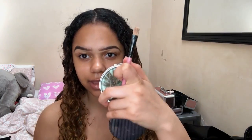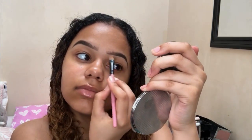Now that I've concealed the bottom of my eyebrows, I'm just taking this flat brush and blending in the concealer. I also like to take the spoolie end of my brush and just brush the front of my brows to make them ombre a bit more. Then I'm going to conceal the top of my brows.